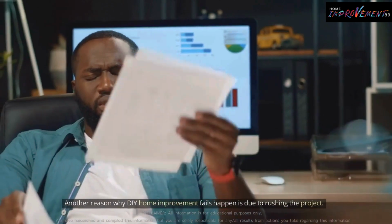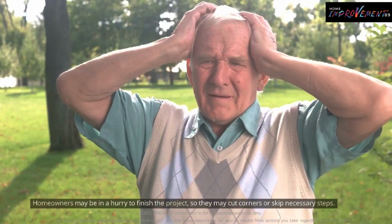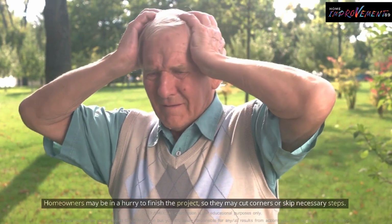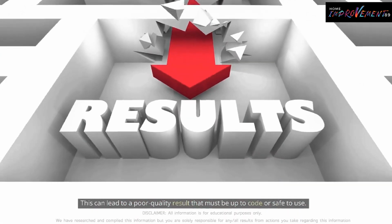Another reason why DIY home improvement fails happen is due to rushing the project. Homeowners may be in a hurry to finish the project, so they may cut corners or skip necessary steps. This can lead to a poor quality result that is not up to code or safe to use.